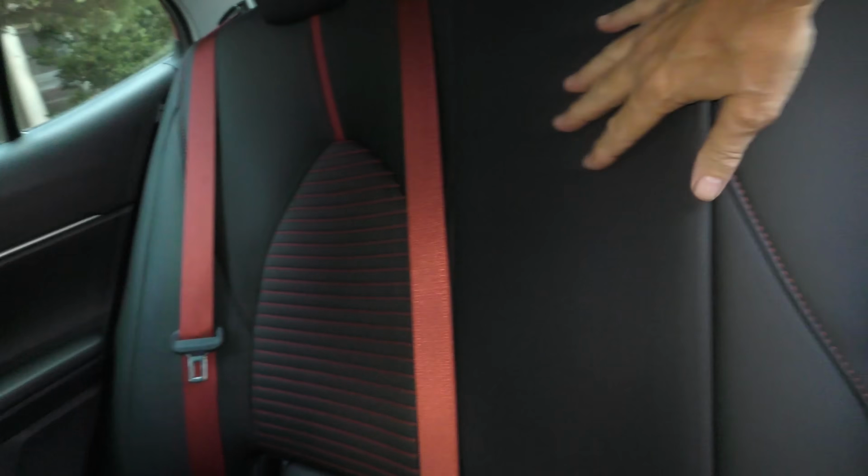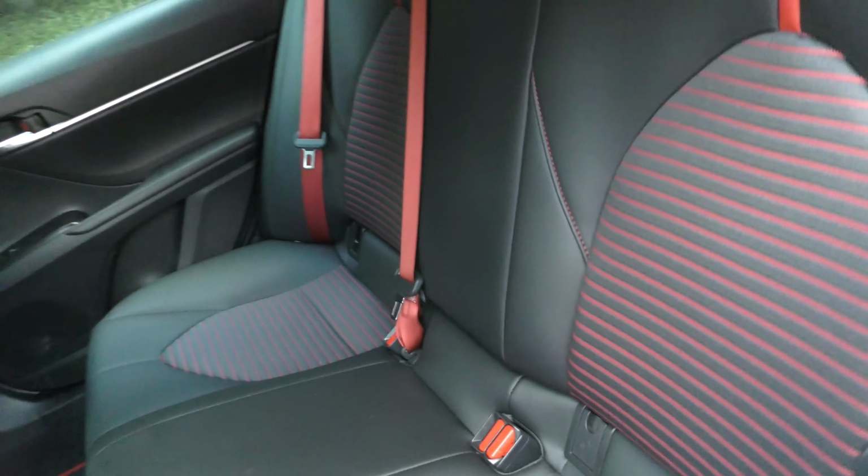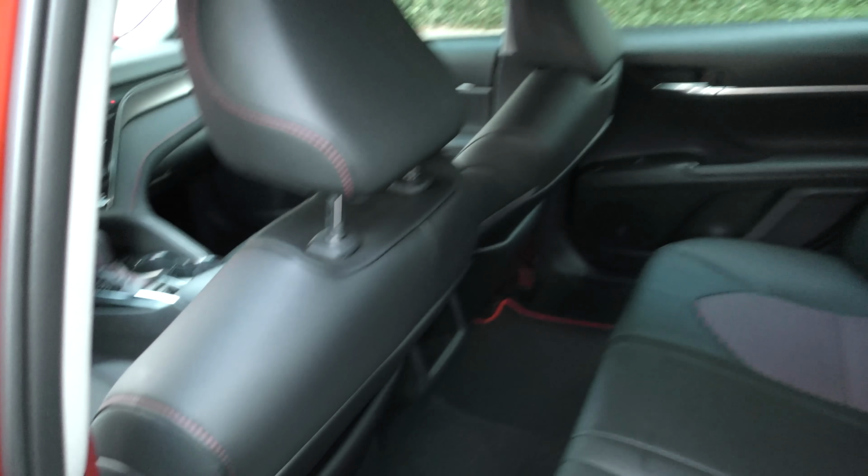These are like an old-fashioned car. There's a firewall back there. The seats do not move forwards. You can't flip them down and put like giant pieces of wood. This isn't a hauling car. But like any other Camry, it's got lots of room in the back seat for people. It's a comfy car. And look at the cool red racing stripes and the red seat belts.